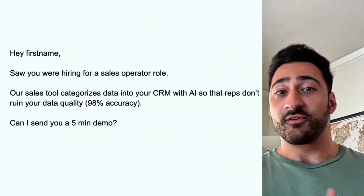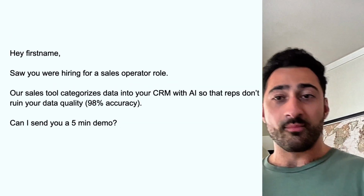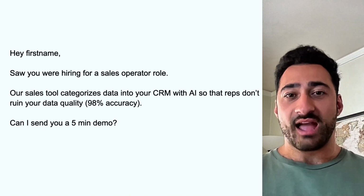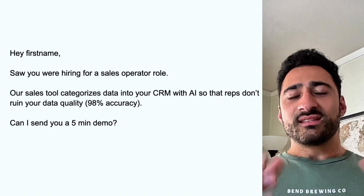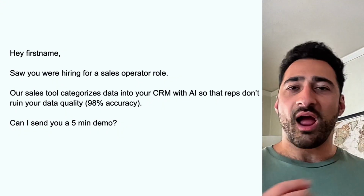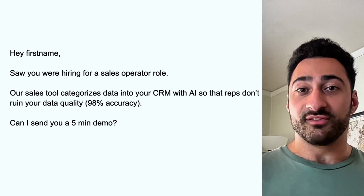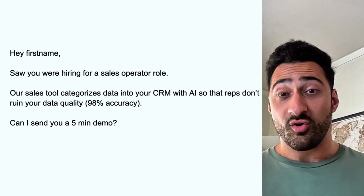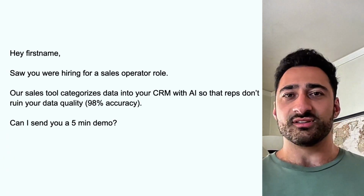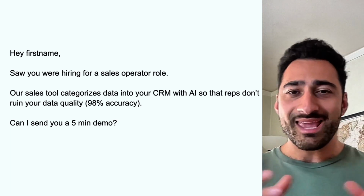Here's the first one. Hey, first name, saw you were hiring for a sales operator role. Our sales tool categorizes data into your CRM with AI so that reps don't ruin your data quality, with a 98% accuracy. Can I send you a 5-minute demo? Now you need to take a step back. If you were in the position of someone on the senior level of sales and you were hiring for a sales operator role and you were going to leverage them to fix this exact problem in your organization, is this a call that you would take? The answer is 100%. And also notice the value is the offer.